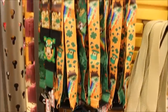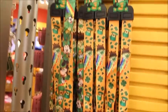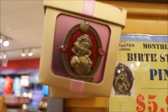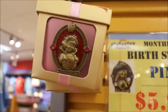And then they have St. Patrick's Day, which is actually current. I mean, it's only February, so it could be prepared. These are also $5.99. These were in the parks for, I actually think these are still in the parks.